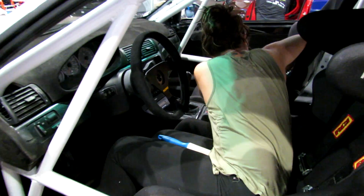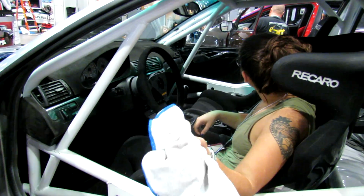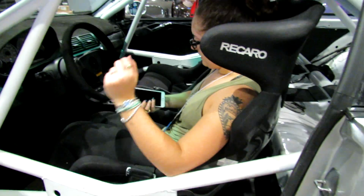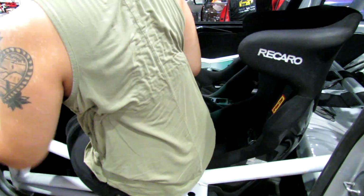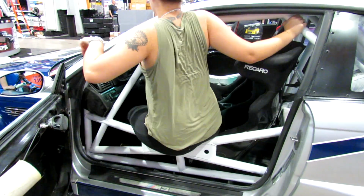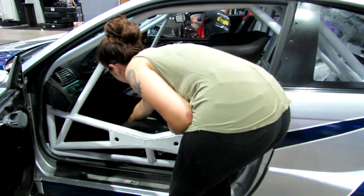Are you buckling it up? I could hear the clicks. Will you slide your tush on the bar? It's like actually a lot more complicated than I feel like it is normally. Yes, pull your butt up for the camera.